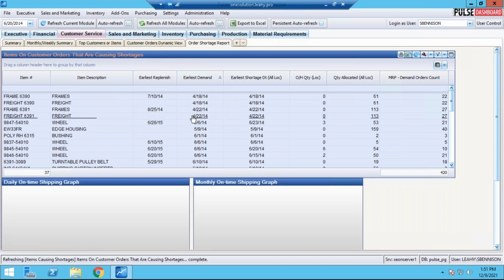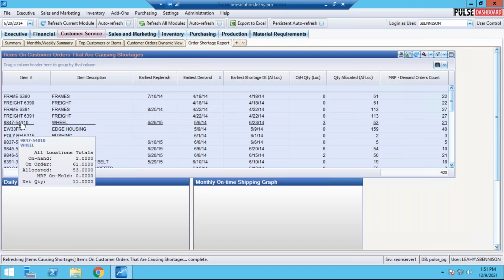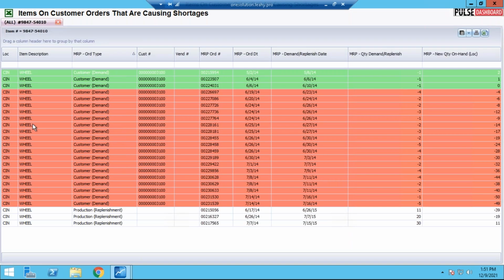We don't have any replenishment to cover the demand that we have. But the drill downs on this report are really kind of interesting, because you can drill into an item on this report and you can see that we've color coded this. Green actually means that we can ship those orders. So these orders are okay. If it's red, that means we don't have orders to cover that.